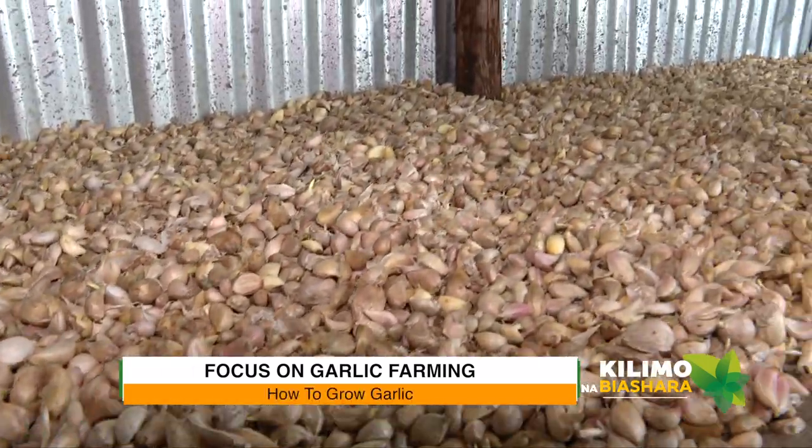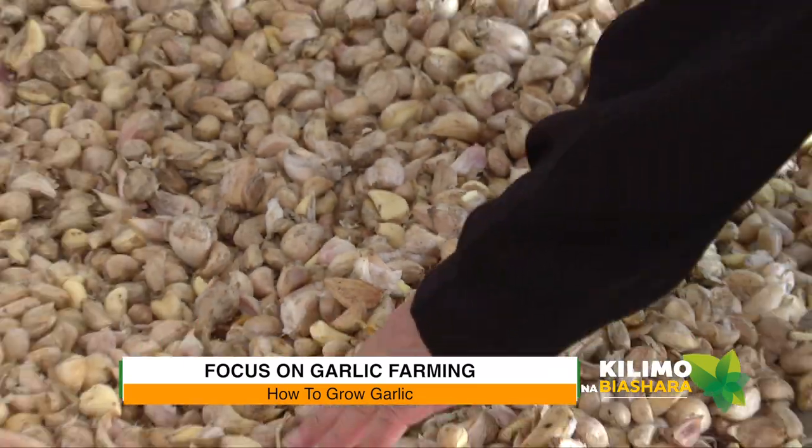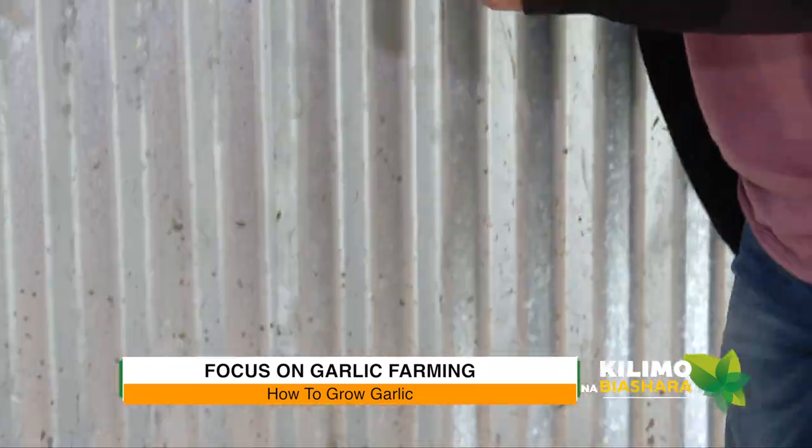So this is our germination room, and here is where we're preparing for another client. But this is a more advanced stage. They've already been shade, light, shade, light. Just pick one randomly for your camera, okay? Let's say a nice big one, okay?